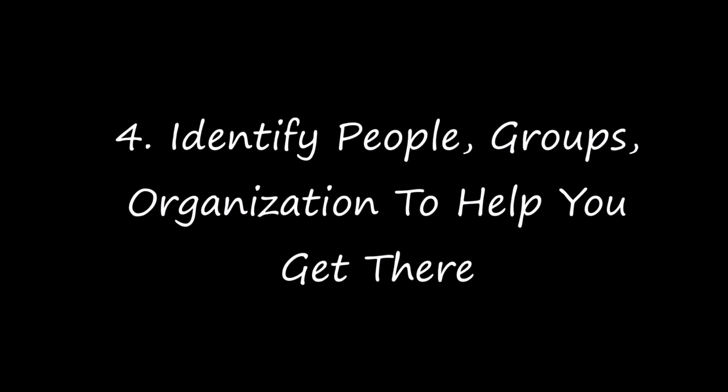So number 4 is you need to identify people, groups, organizations, maybe ask yourself who has already reached this goal. So who are some people that can help you reach this goal? For instance, I really like to find people who've already done it, or if I have friends who are doing it now. If I'm trying to get back into fitness, I have a handful of friends that I know are always active, always fit, always doing things. So usually I'll reach out to them and figure out, okay, what are you guys doing? It helps you have that sense of community, but it's also so you can learn from them.